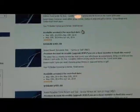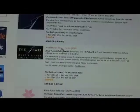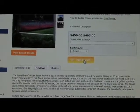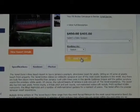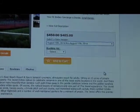A list of resorts will appear based on your search with a short description. Click on the resort name with the position you want, and you'll be directed to what we call the Add to Cart page. Here, you'll see the same short description and a drop-down menu with the dates that are still available to book. Every date you see is open and has not been booked by another professional.